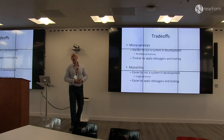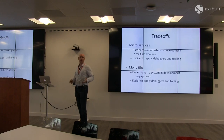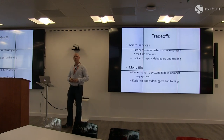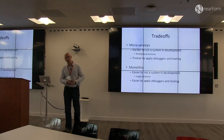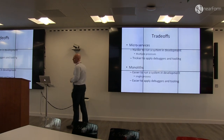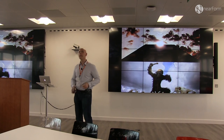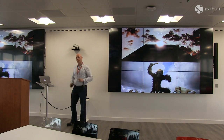So whilst that's true, on the other side, there is more complexity in deploying a microservice system, right? Because you have more moving parts to deploy, and it's much trickier to apply standard debugging and tooling to microservices. Whereas with monoliths, all of our tooling is actually oriented around monolithic development. If you look at all of our standard IDEs today, they're all oriented around how you would build a monolithic code base, okay? So as a microservice developer, you probably feel a bit like the guy at the bottom when you're trying to apply the current set of tools that you have to microservices, right?